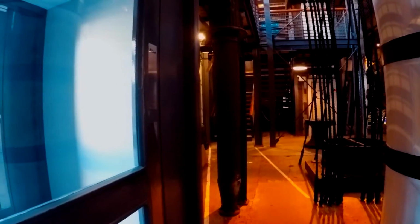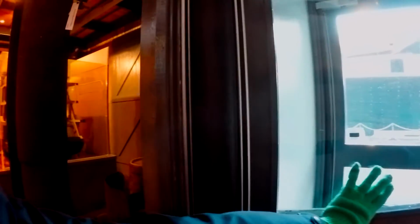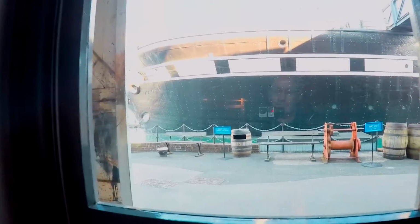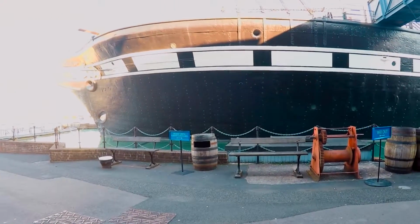So I'm not sure if this is the way out, as in the way out, or to the ship way out. These people are going what we like to call out, out. We actually want to go to the ship, but there's two doors here. I think they need to have some other arrangement for these doors. Just not sure.